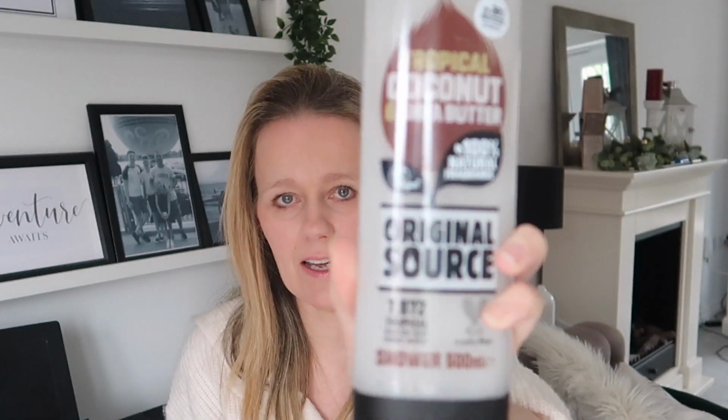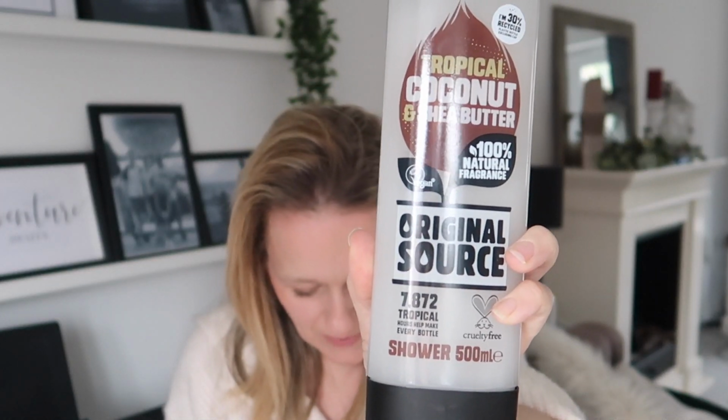I got this Palmolive pomegranate one, and that was £1.49. Thought that looked quite nice and smelt quite nice. Then I bought this one, which I get quite often, which is the Tropical Coconut and Shea Butter Original Source. And that one was £1.25, which I actually think is quite good, because I'm pretty sure in Home Bargains it's more expensive than that. Anyway, that's nice.